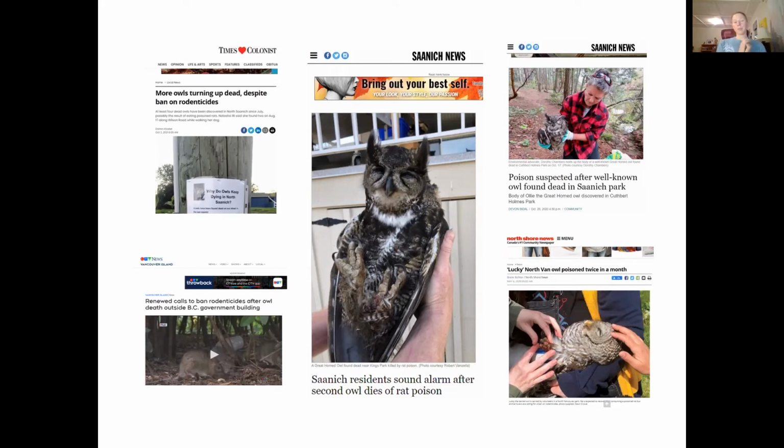Sometimes, if you are dealing with a rat infestation, rat poisons might just be the only solution to get control of the situation. But permanent usage of rodenticides and also using rodenticides as a first resort is not a sustainable long-term solution, and it's affecting our local owls. So please, I'll show you some resources at the end, but when controlling for rodents, be it yourself, or if you're using a professional pest control operator, make sure that poisons are only used as a last resort.